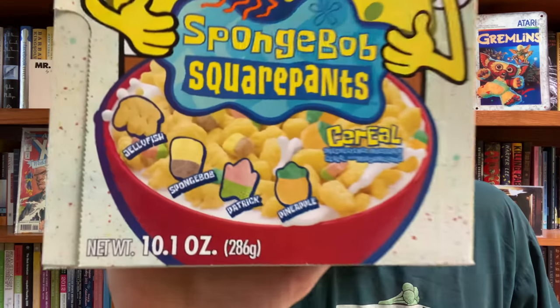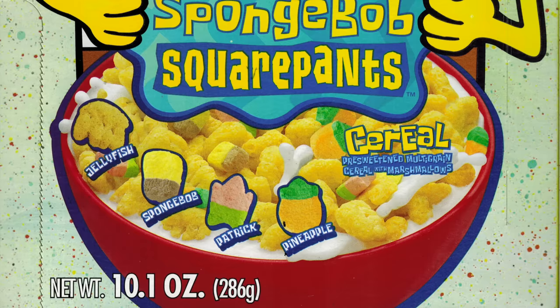So you can see on the front of the box what this cereal looked like. It consisted of crunchy corn puff jellyfish shaped pieces mixed with three special marshmallows, SpongeBob, Patrick, and a pineapple. Here's a commercial for this cereal from 2004.